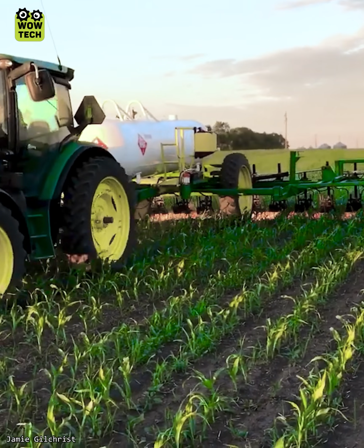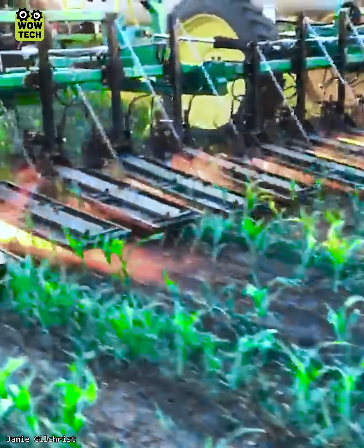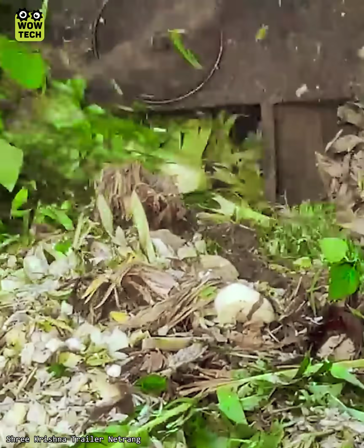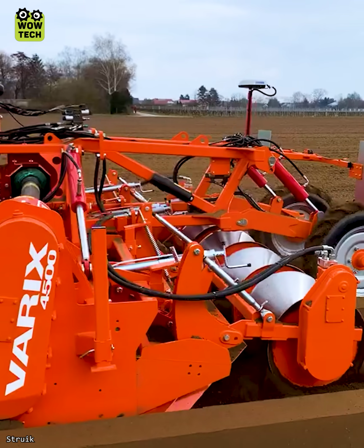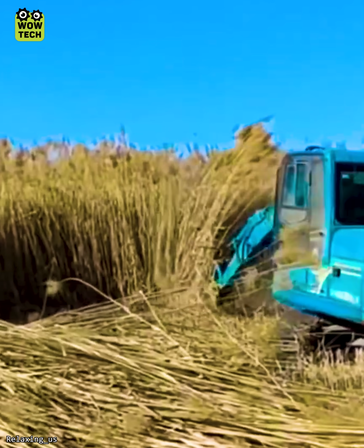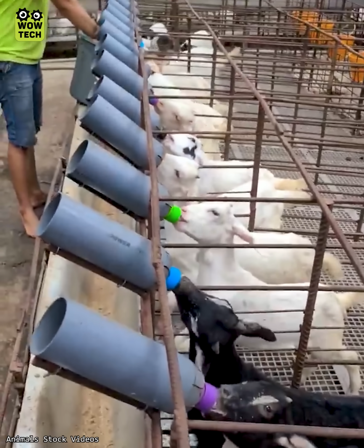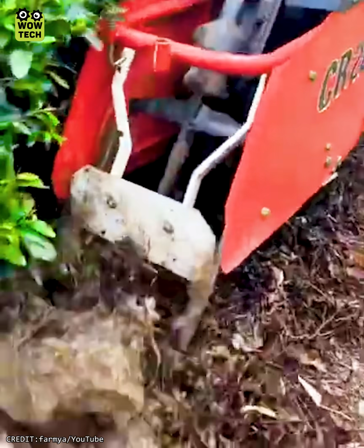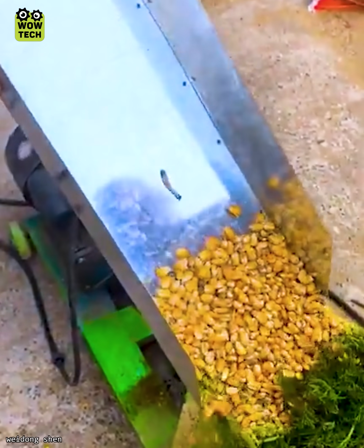Chemical-free flamethrower tractors can weed corn. It creates a flat and even hill for seeding. These goats were drinking milk from self-designed milk bottles. This milling machine turns corn and veggies into animal feed.